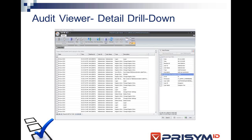So, with that, this closes the loop on what to look for in a 21 CFR Part 11 compliant labeling environment. Clearly, there are many things to take into account when creating a closed-loop system. So this has been a very high-level overview, which we hope that you found useful.